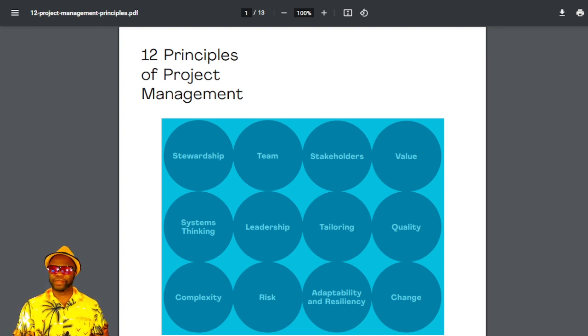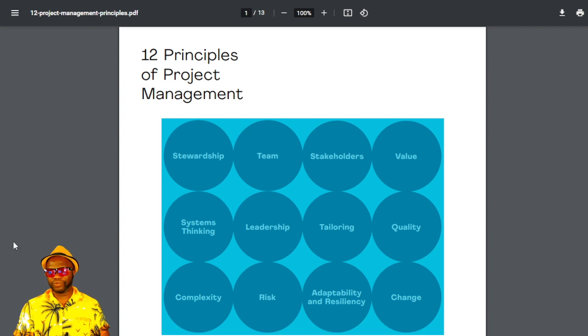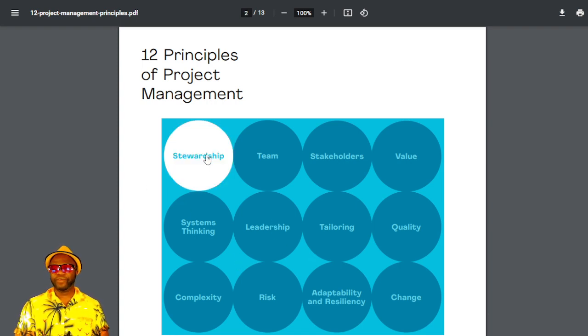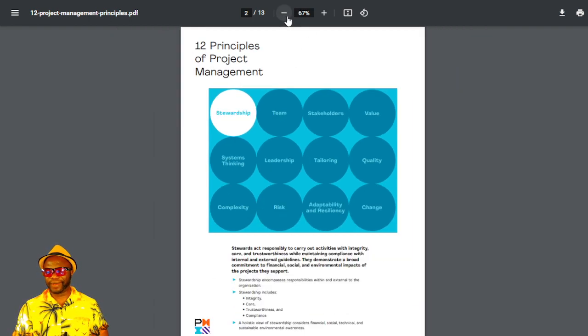So, taking a look at the principles, right here on the screen, you can see that we have 12 of these principles. We're going to tackle them one by one. The very first one is stewardship. Let's max the page so we can see it without having to strain our eyes.